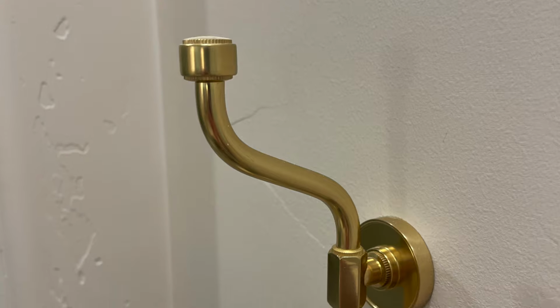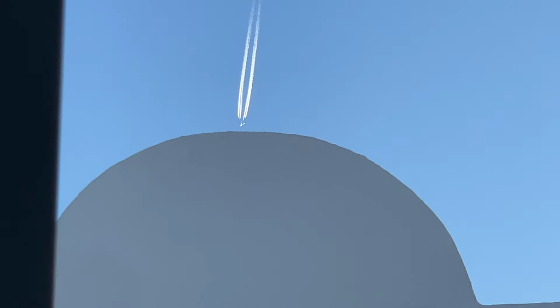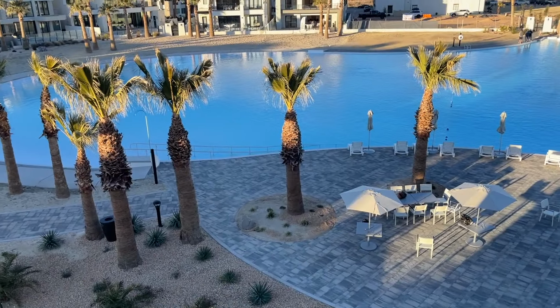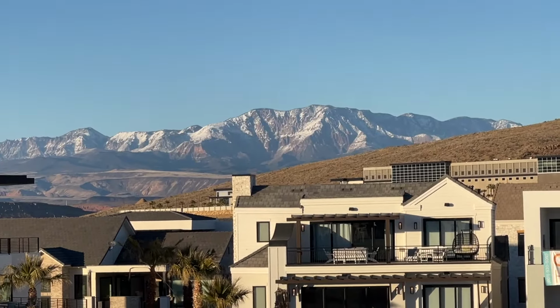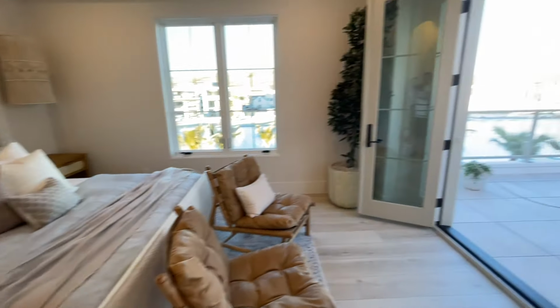And even the small fixtures like this were really cool to see for hanging the towels up. Airplanes going overhead, and more of the architecture to see on the balcony. And this man-made lake is very beautiful. Beautiful views of the mountains as well. And each room highly decorated.